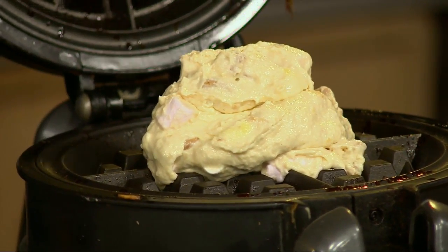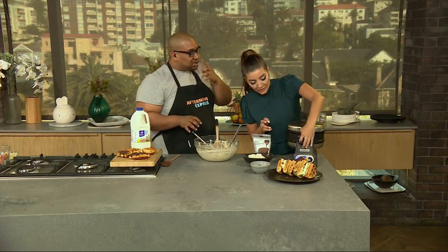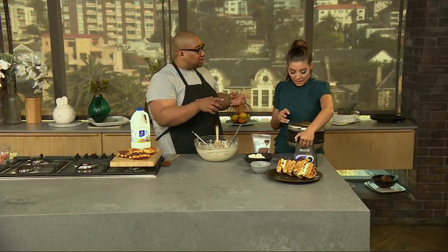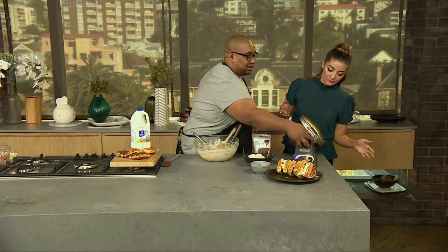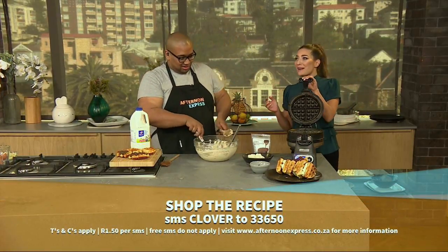There we go. You can give it a close. And will it just level itself? It will. A lot of people end up spreading the batter all over the waffle iron, but don't do that because the batter's actually going to expand itself. How can I make one waffle? I want this thing.